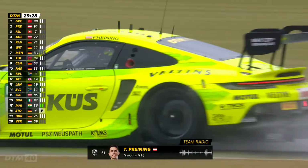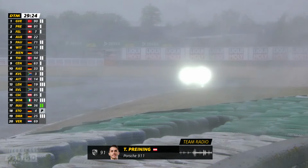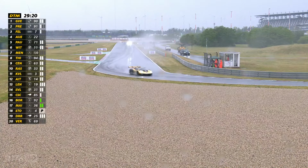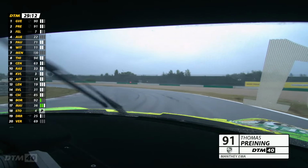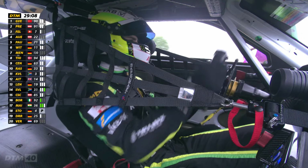It has 0 grip and it's running like crazy. He's not a fan of this weather, is he? I don't think Thomas Preining. Yeah, me neither. But it's a challenge, and it is the toss-up of, do we risk it staying out there, trucking around, picking up data, or do we park it up, save the car for tomorrow?